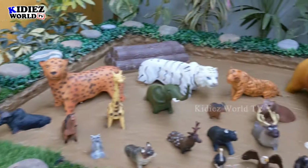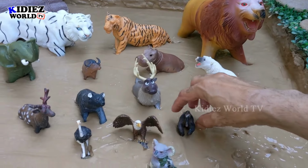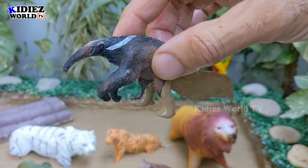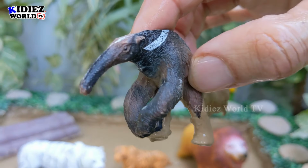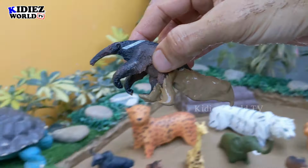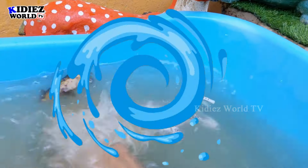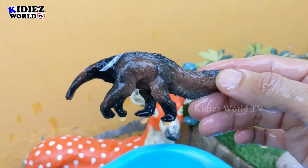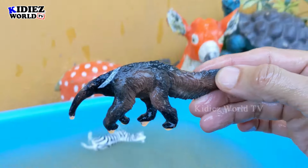And the next one we have is the anteater. Anteater is basically a wild animal who likes to eat insects. And this animal is found in the jungle. Let's watch him. Here we go. The anteater is clean. Let's watch the video.